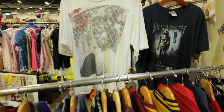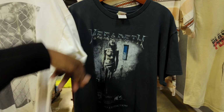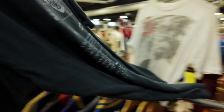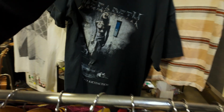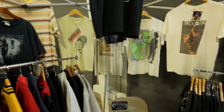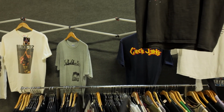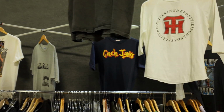I am a huge Megadeth fan, and they have an amazing Countdown to Extinction Megadeth tee. I think this one, nice. It has a back print as well. So check out the back print for this one. Is an absolute vibe. And then they have more too. They have Blink 182. They have a nice Circle Jerk one. The Drunk Fox. A lot of really cool things here.